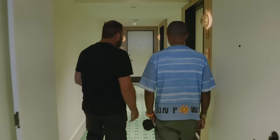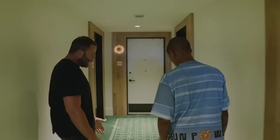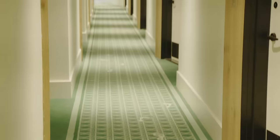What I love personally about this hallway more than anything is that Ken Fulk designed little wet footprints in the carpet. Yeah. So it looks like it's a little pathway.